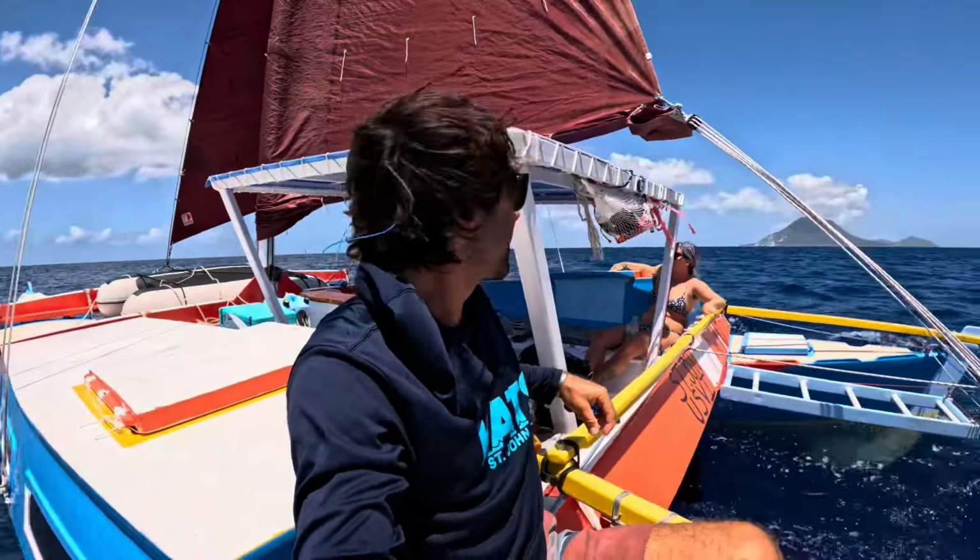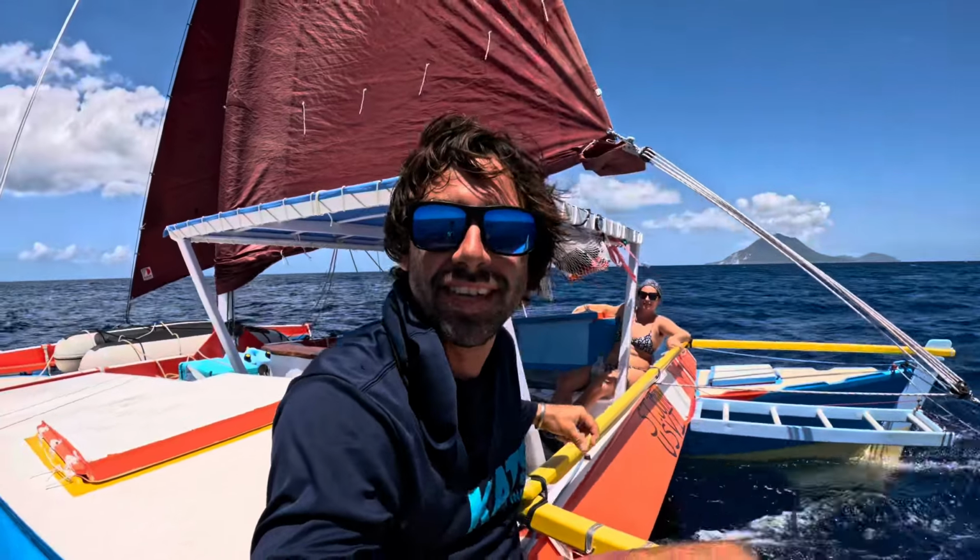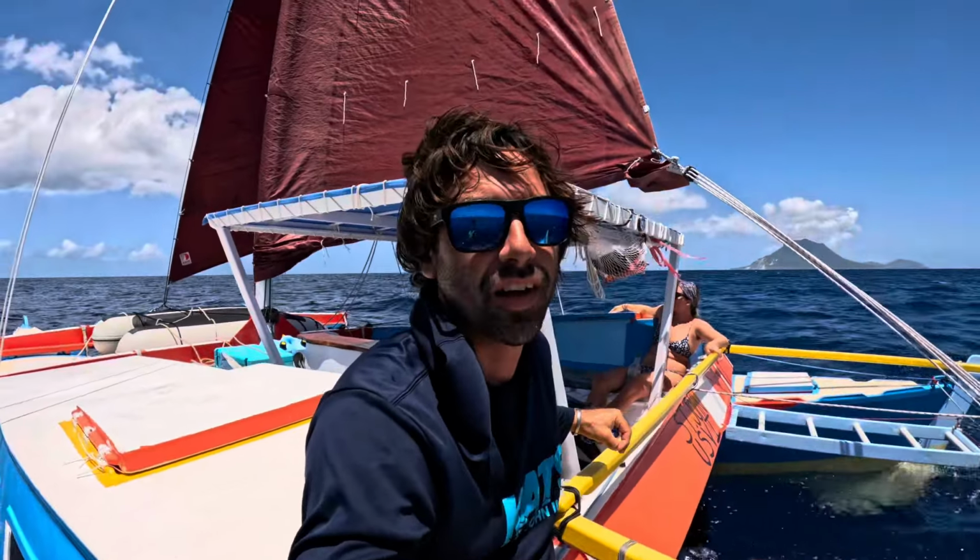We basically covered almost 30 miles in 5 hours, so we're averaging 6 knots at 50 degrees upwind. Our upwind angle is about 50 degrees off the wind, and that's fairly good. We never actually measured what our angle was before today, so I think we're doing well on averages.